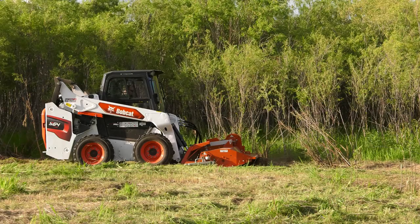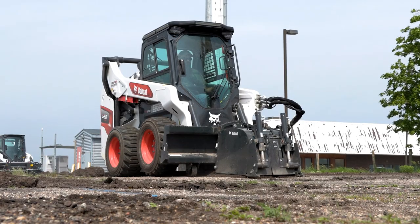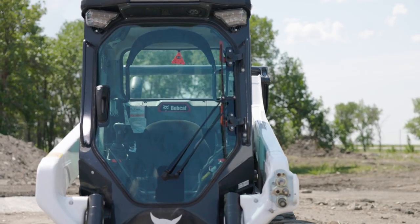A skid steer loader is your go-to workhorse, one of the most, if not the most, used piece of equipment on a job site. Our R-Series loaders from Bobcat have set the standard for comfort, performance, durability, and machine options that keep you working without interruption. Let's take a look at the operator comfort.